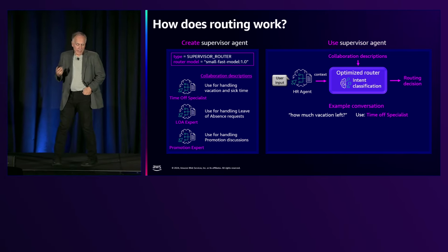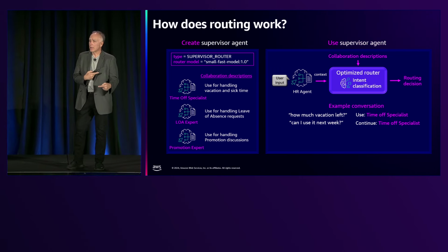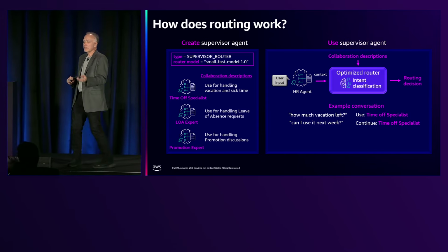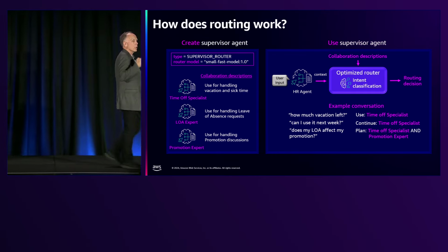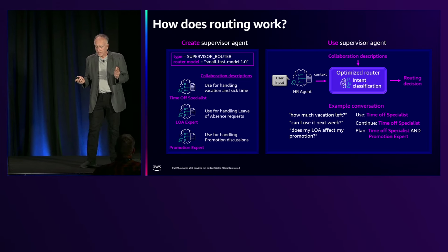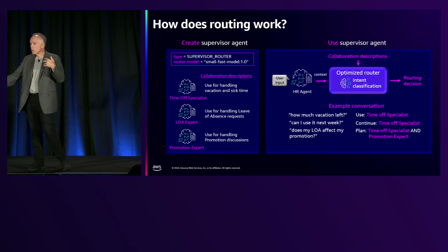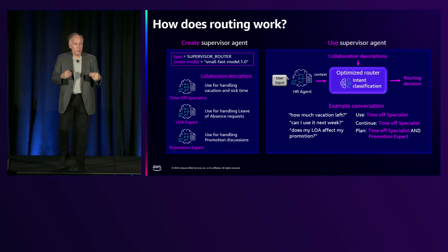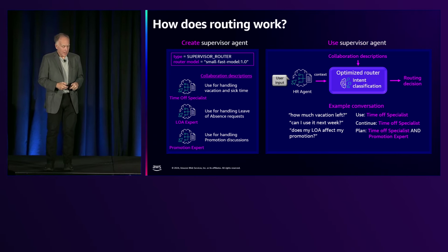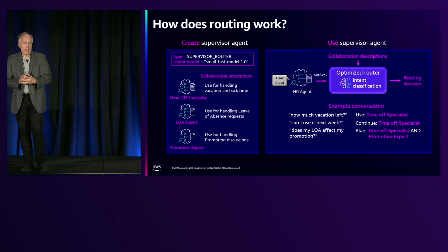And here's some examples. How much vacation do I have left? The router automatically picks the time off specialist. Then you can continue that conversation. Can I use it next week? Sure. It routes it to the same subagent and keeps that conversation going. And then you ask a question that cuts across multiple subagents. What is the router going to do now? So, does my leave of absence affect my promotion? Hopefully not. In this case, it says, well, I can't just pick one agent. That's not going to work. So it says, OK, I'm just going to be a supervisor. I'll make a plan. I'm going to go talk to the time off specialist and talk to the promotion expert and then give back an answer.